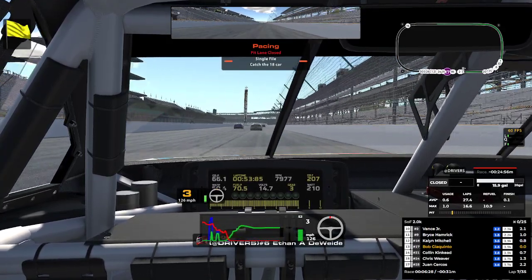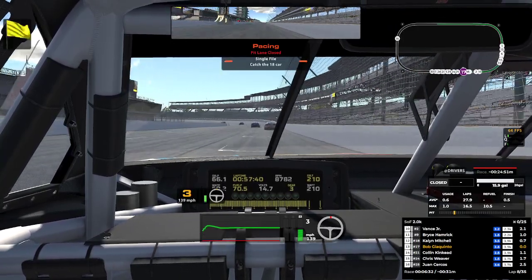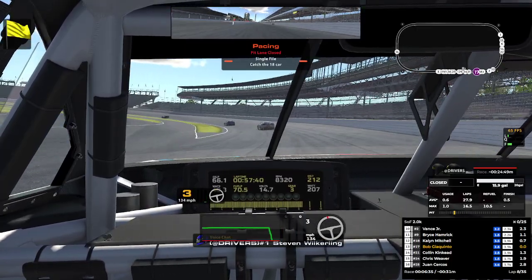They should, like, pace cars there. Line them up, single file. Behind car number 18. Pace car is out. Pits are closed. Check up for the pace car.